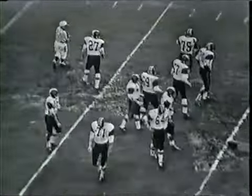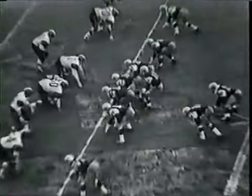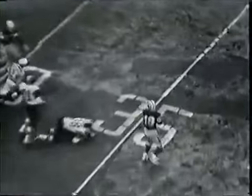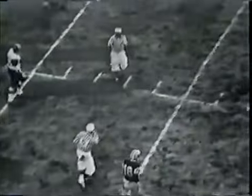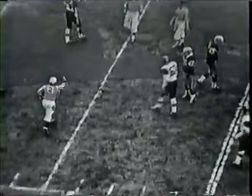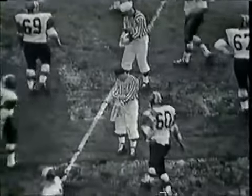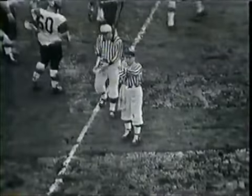20-1 is the score. The BC Lions leading the Hamilton Tiger Cats. 2 minutes and 33 seconds till halftime. Grant couldn't quite squeeze it. Vi Bailey was covering on him. It will be 3rd and 5 for the Hamilton Tiger Cats from the 40.